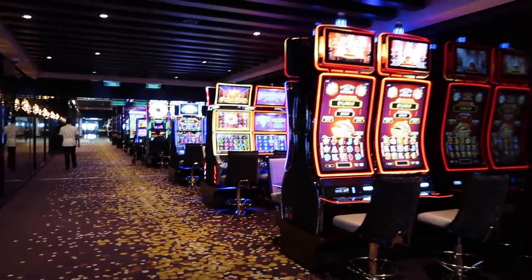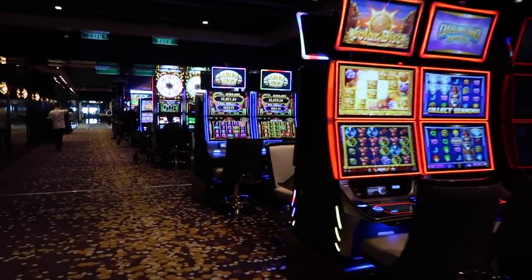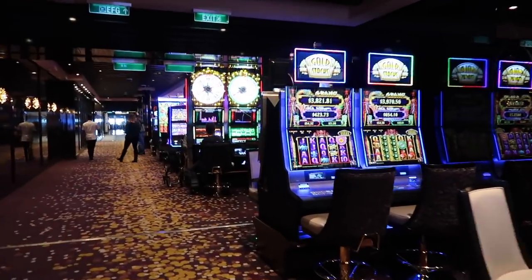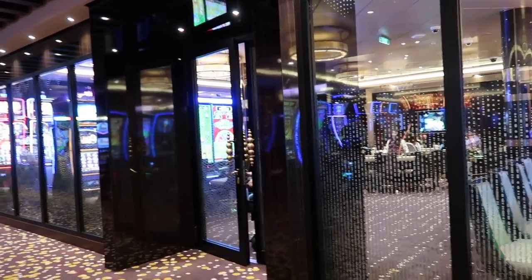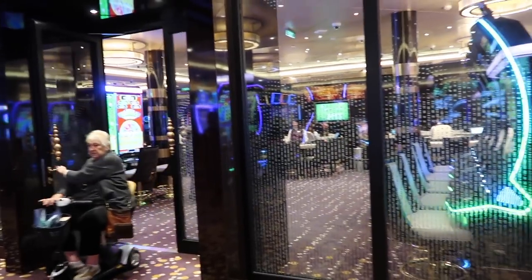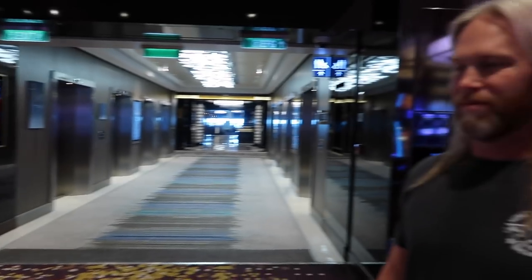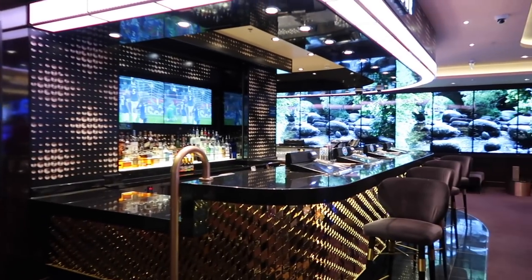And the slots just keep on going. It's a pretty big casino. Good luck. Wish you luck. And then see this enclosed area here is the smoking part of the casino. And you also have the Skyline Bar.